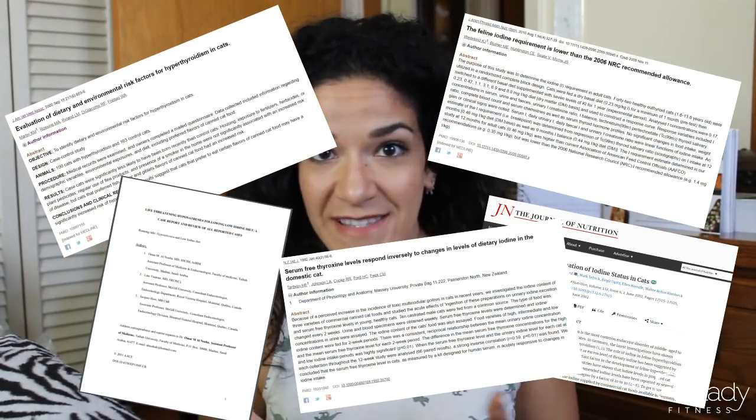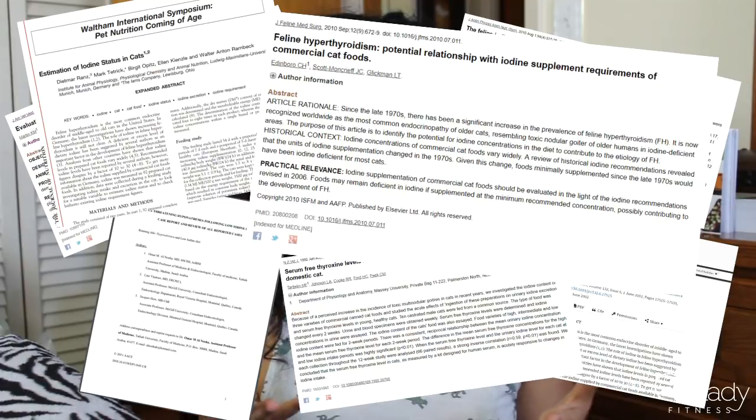Now, when it comes to the recommended daily requirement for dietary iodine for cats, I sifted through multiple clinical studies and published reports and veterinary articles, and still had a hard time finding what I would consider an accurate suggestion, because the fact is, nobody seems 100% sure.